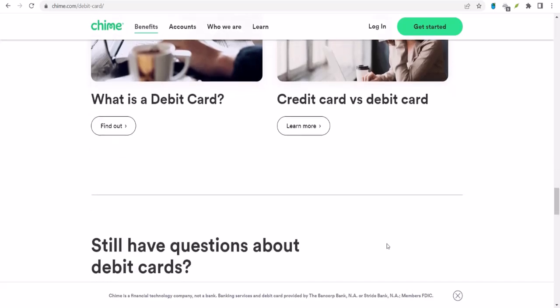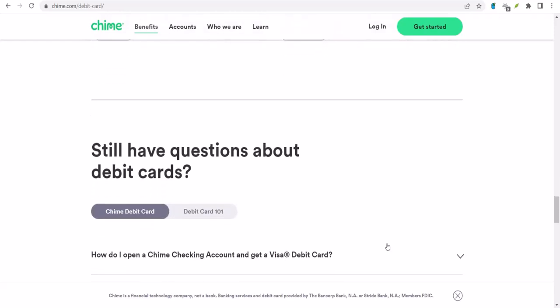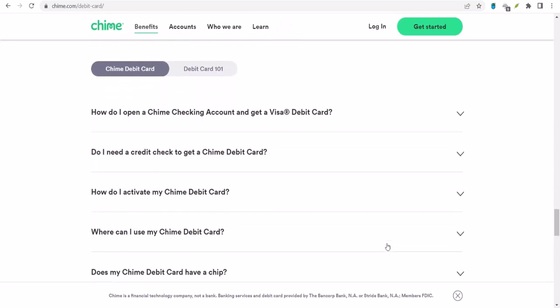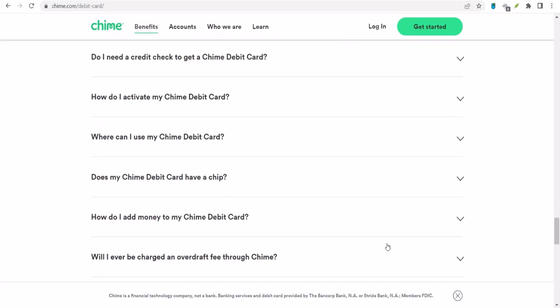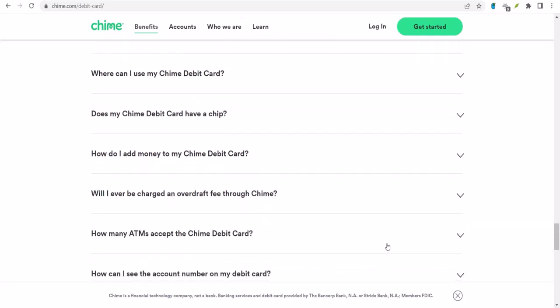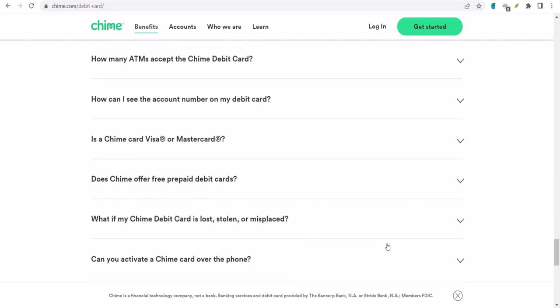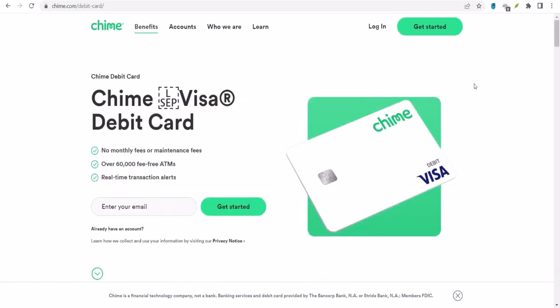Tips for managing your money. Know your limits. Understanding your Chime transfer limits is the first step to financial control. Budget wisely. Create a budget to track your income and expenses. Build good credit. Using your Chime Visa Credit Builder card responsibly can help improve your credit score. Take advantage of Chime features. Explore features like automatic savings and roundups to boost your financial goals.